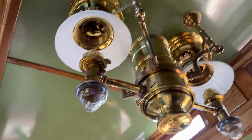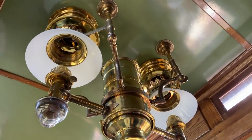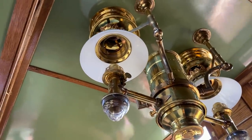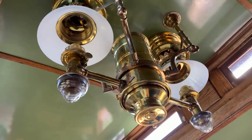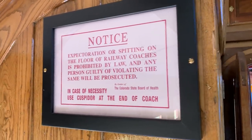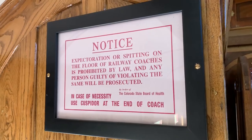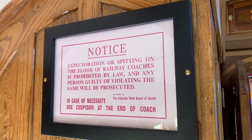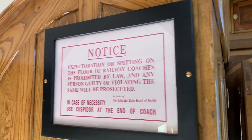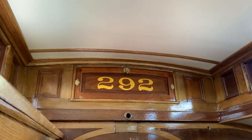So the insides of these cars are just spectacular. Oh, I love the light fixtures. Yeah, I don't know if they found originals or rebuilt. I don't know. These run on gas, or originally ran on gas. This is kind of funny. These were required signs back in the day, and they've put those back up. Anyway, the insides of these cars are just absolutely perfect.